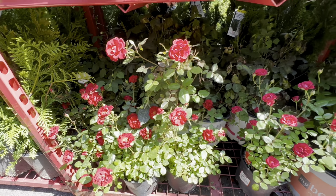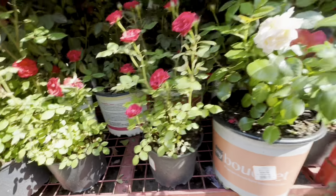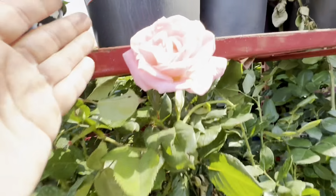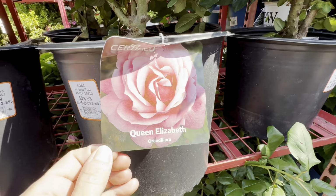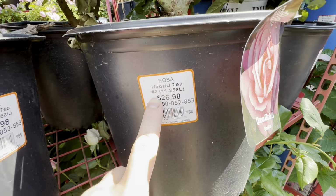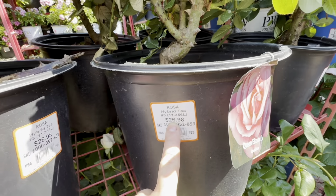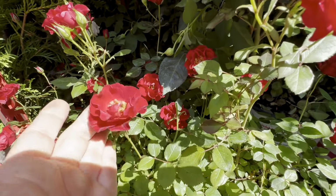Just look at all the new gorgeous roses, different colors, different sizes, different varieties. Look at the stunningly gorgeous blooms. More and more roses to choose from. Look at this showstopper. Beautiful light pink colored bloom. This is the Queen Elizabeth variety. So for the number 3 size containers of your hybrid tea roses, regardless of the coloring, the asking price is $26.98.